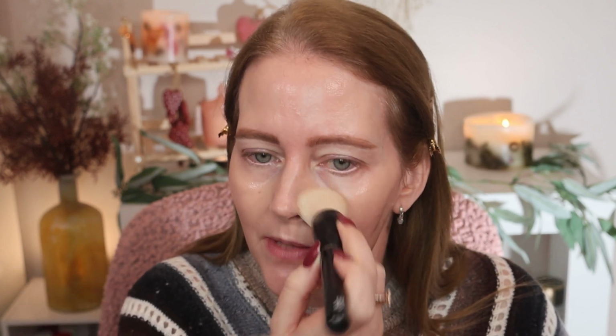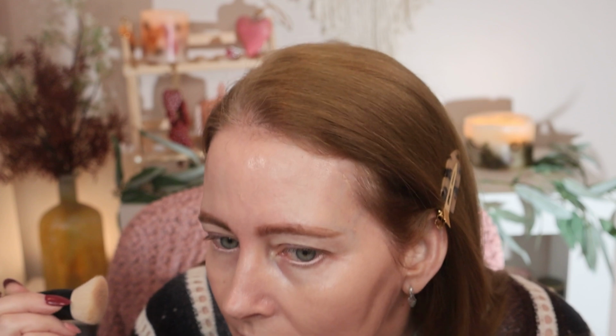But then, do you get a tinted moisturiser expecting something that's going to really be buildable, or are you just looking for something that's pretty sheer? Because that's certainly what I expect from a tinted moisturiser. So slightly buildable, but I think my skin looks beautiful. I really, really do. I think that is gorgeous. No signs of caking anywhere. It's sitting beautifully on my skin. It's given me a lovely healthy glow.